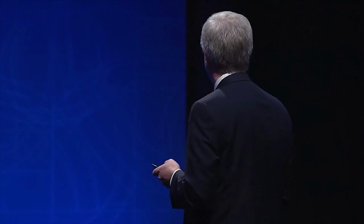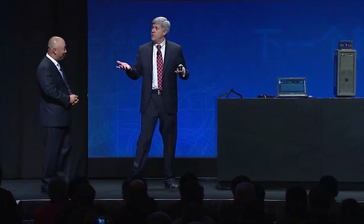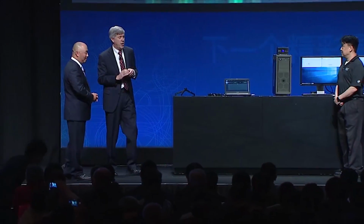Now, I'd like to welcome Ian back out, and maybe we could show you a little bit about the technology. Rob, that was really impressive. But do you have something in action you can actually show to our audience? Yes, Ian. Actually, I happen to have a demo over here that showcases 3D XPoint technology, and we offer this under the Optane SSD brand.